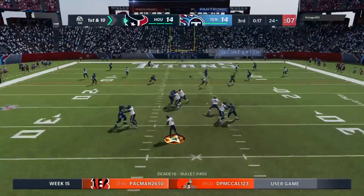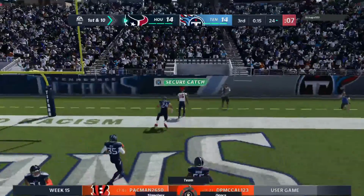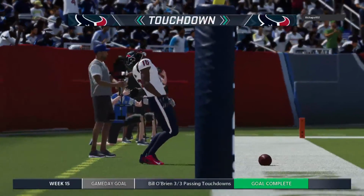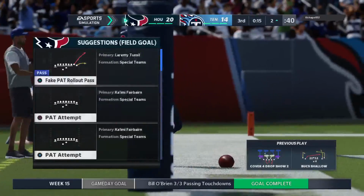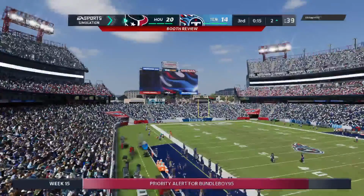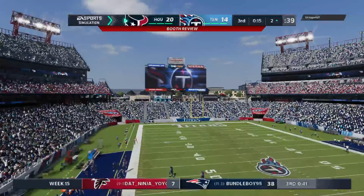Watson on 1st down. He's going to go up top for the end zone. And that is caught. Touchdown, Texans. Antonio Callaway with touchdown number 7 on the year. And the Texans have taken the lead.